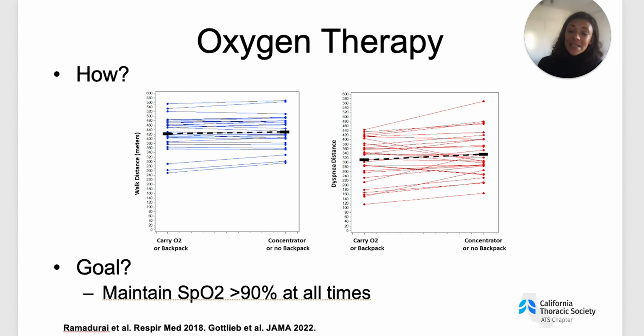Overall, the generally accepted clinical goals for patients are to maintain an O2 saturation of greater than 90% at all times, at both rest and with exertion. And this is an area that really requires an investment in education for patients because of the delays in diagnosis and the insidious onset of symptoms, many patients have been experiencing hypoxemia long before they were diagnosed. And so symptoms are often an unreliable indicator of hypoxemia.